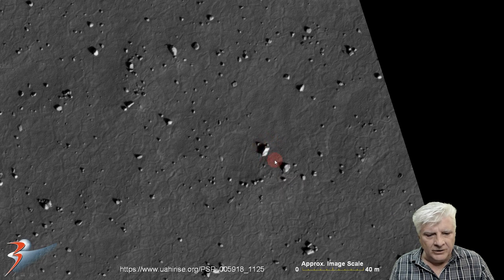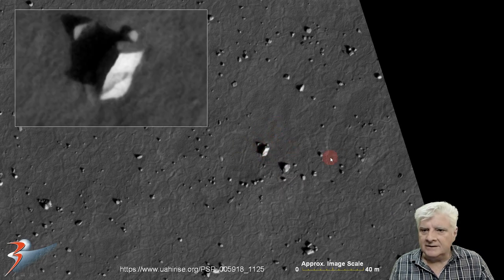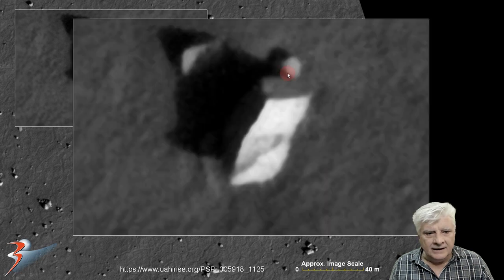This looks like a monolith, and it's about 12 meters long. Again, the uniform width to the sides. And it's got this diagonal part, like a step to it, running across the surface. Check out the right angles again.